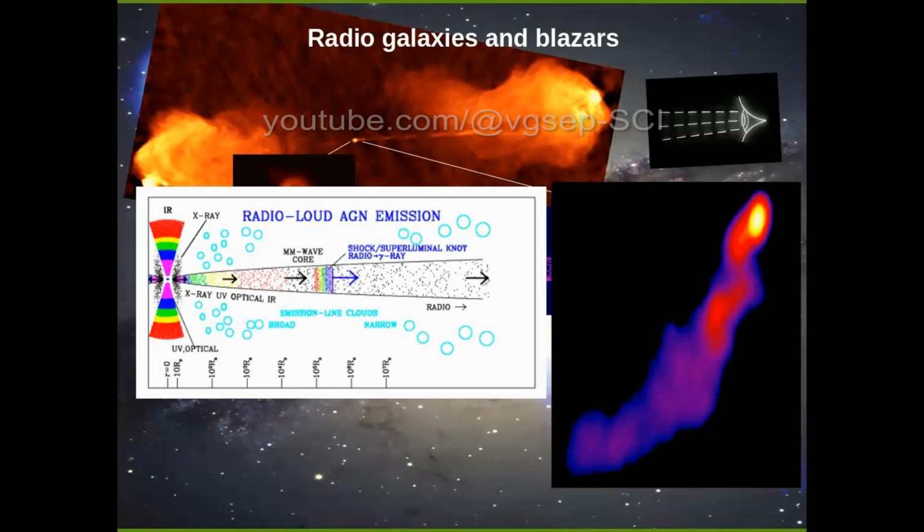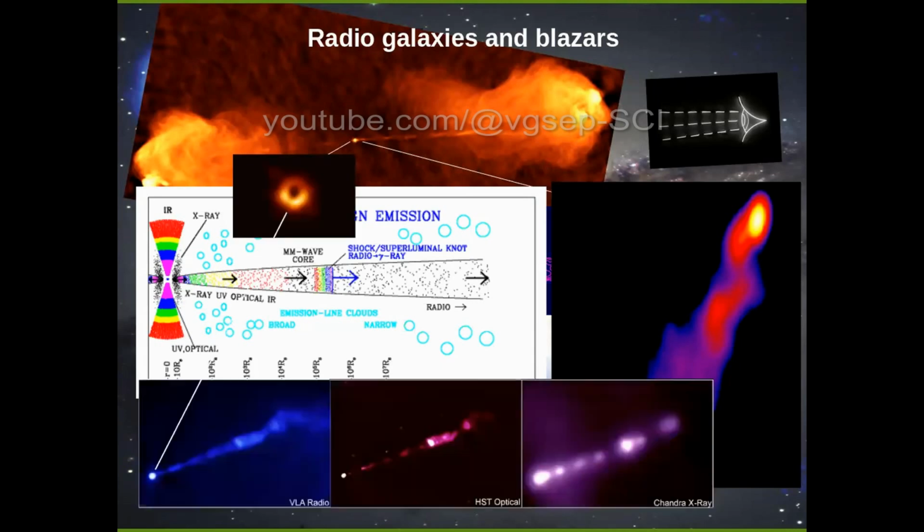And then after it passes that millimeter wave core, we enter a region where it's dominated more and more by radio. So if you look at M87, which is coincidentally the source that gave us the image of the black hole.